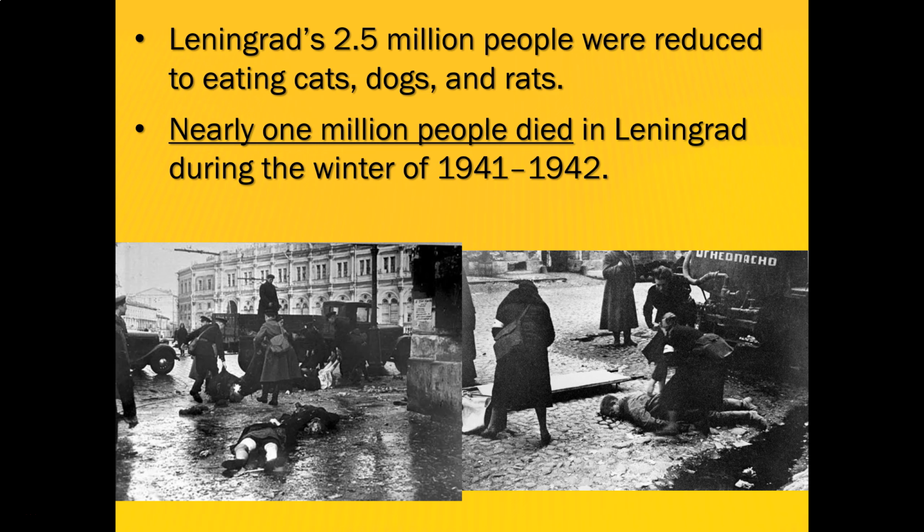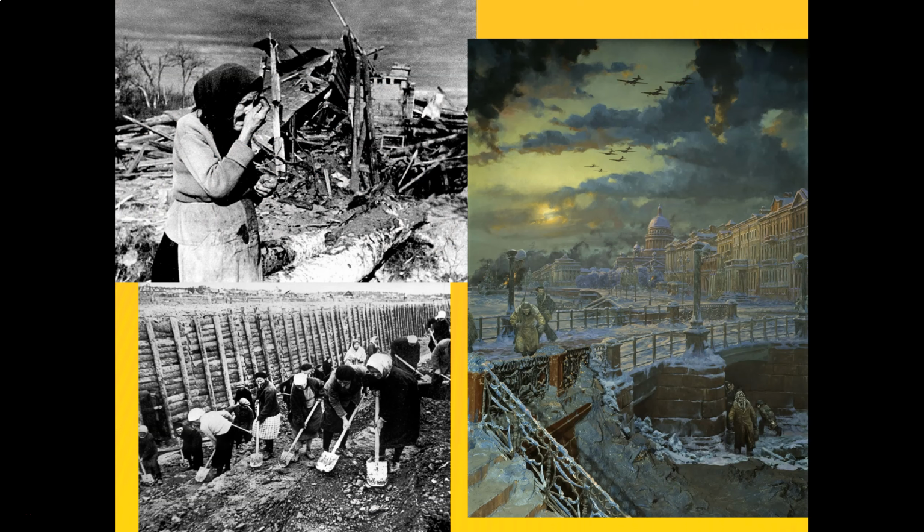Okay, nearly 1 million. Now, to put that in some perspective, that's basically, if you took all the losses America is going to suffer in this war and you doubled it, that will be the number of people who died in Leningrad in one winter, right? One season, one city, twice as many people died there than all American forces in World War II. So this becomes just a city that is a graveyard. I can't even imagine what it would have been like to be in Leningrad in this time.